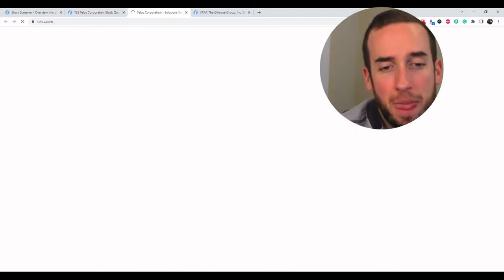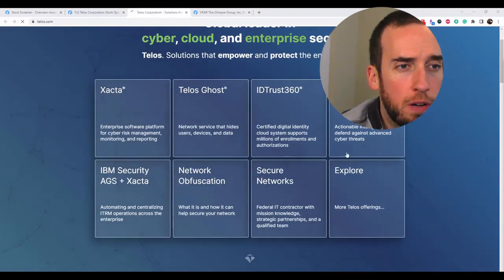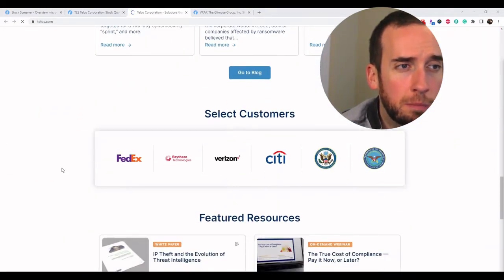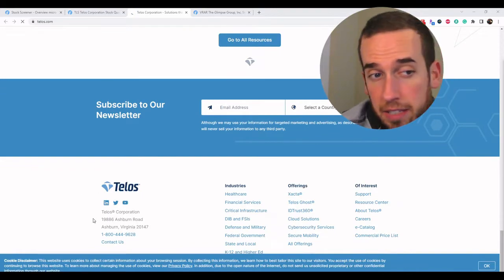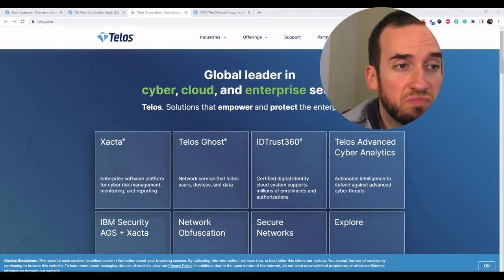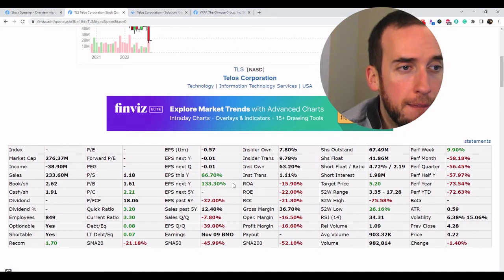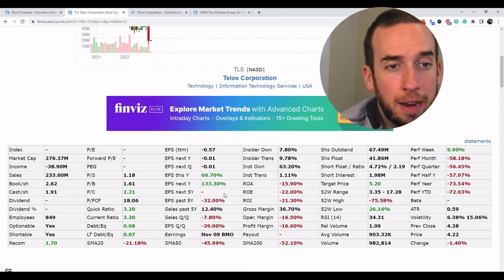Let's look at their website. I'm just showing all their little products here. Website doesn't look too bad. Okay, so they've got the US government. I like this. This could be something. This could be really strong in the future. I'll go ahead and say it: this could be a really strong company in the future. That guidance, I don't know if that's because government contracts are going to renew. I don't know, but this does not look too bad.